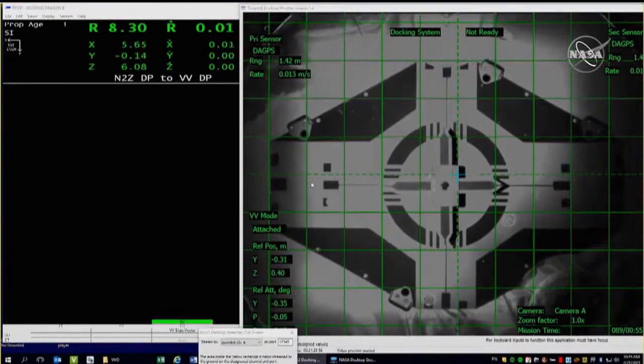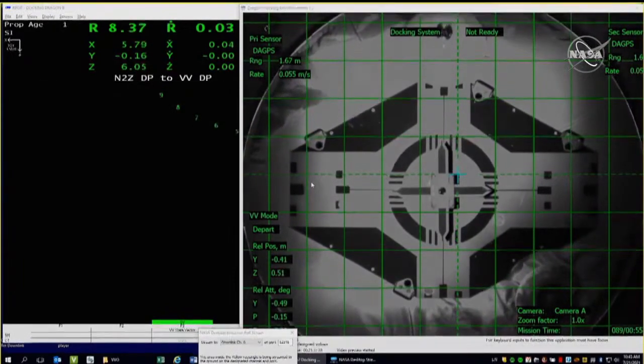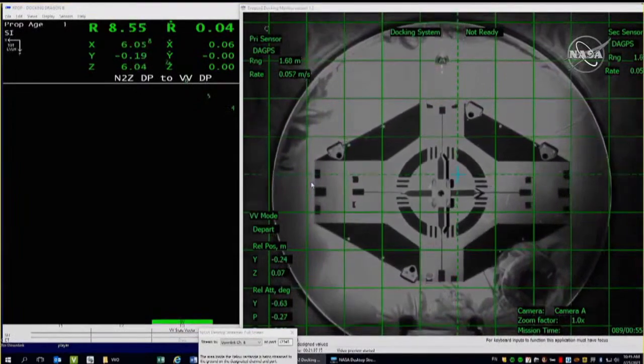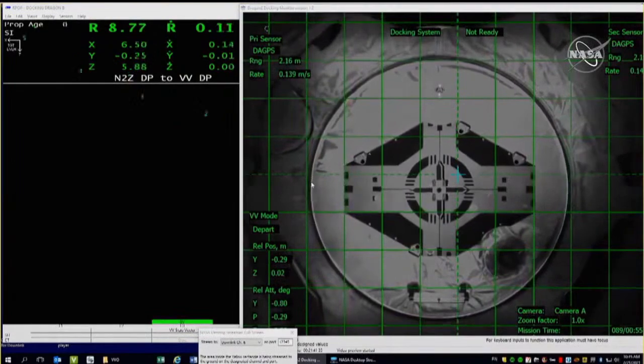All hooks open and nominal. Okay, we see separation. Separation is confirmed. Double copy.